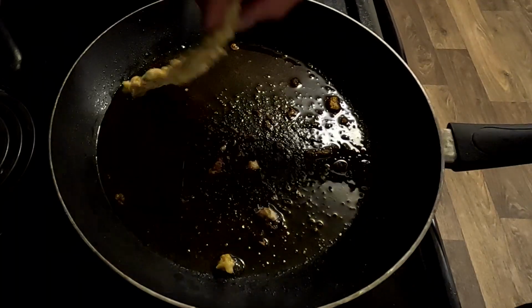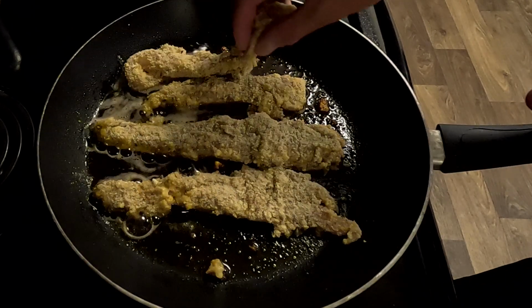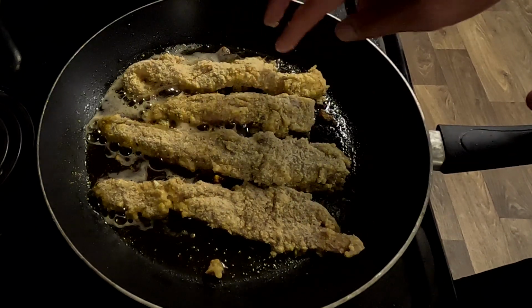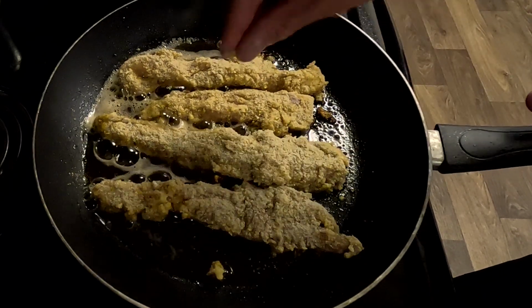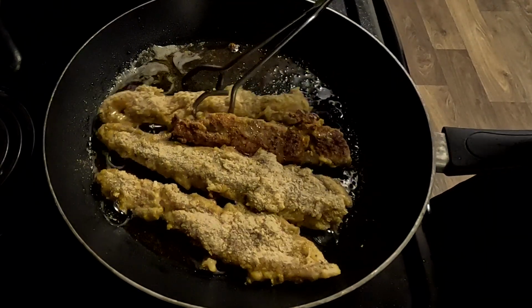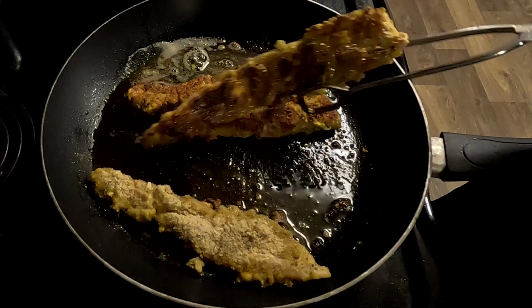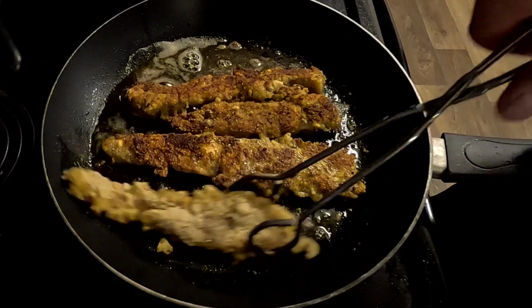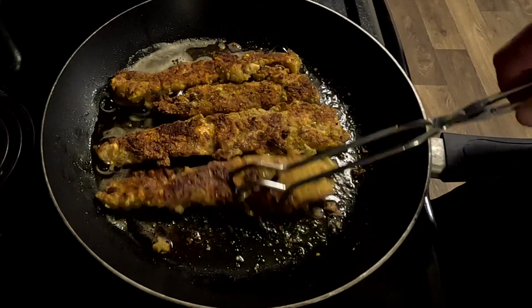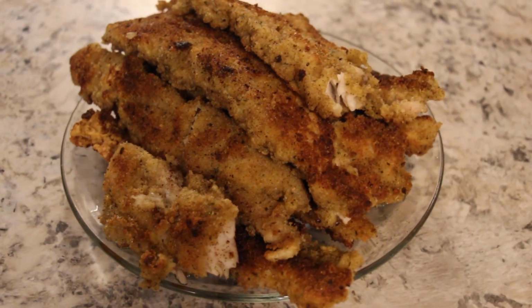So it's time to fry. You can see I've already fried up a few fillets. Pretty much what you're going to do, just lay your fillets down onto the hot skillet. And you're basically just going to let them sit until the edges get kind of crispy. Now this doesn't take very long, so don't walk away from the stove or anything. Flip them over, get the other side. Should be a golden brown color. This really doesn't take very long. And once you're done, you're going to have a plate full of fried fish.